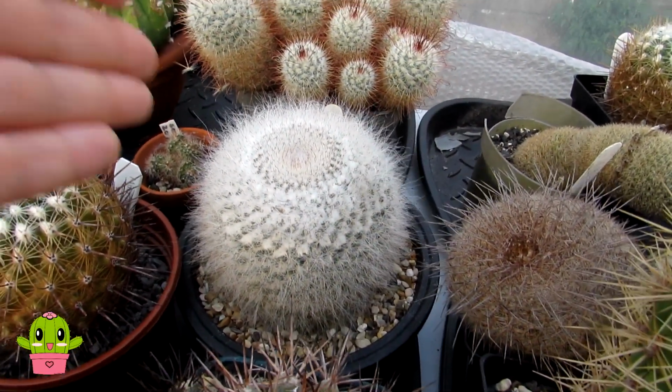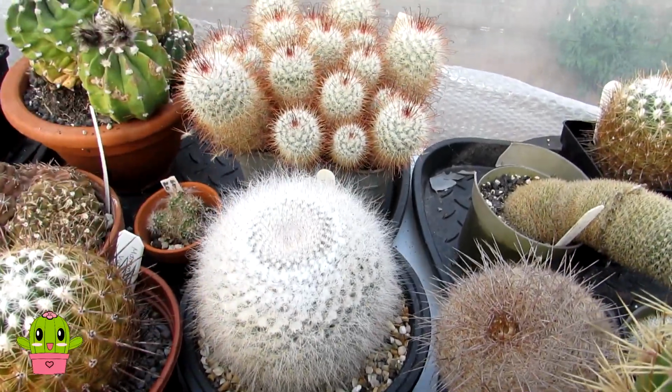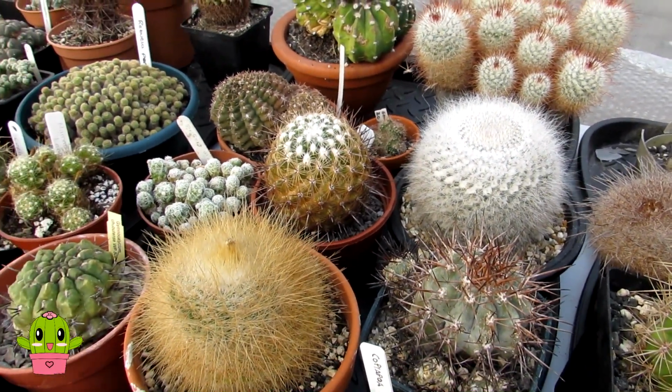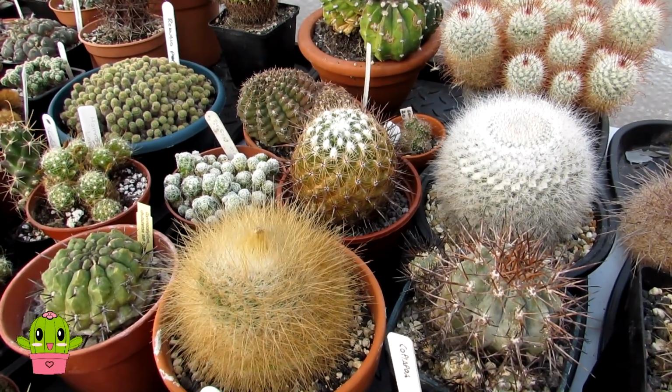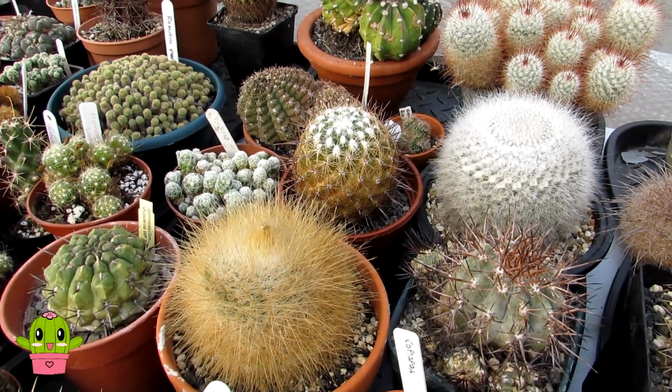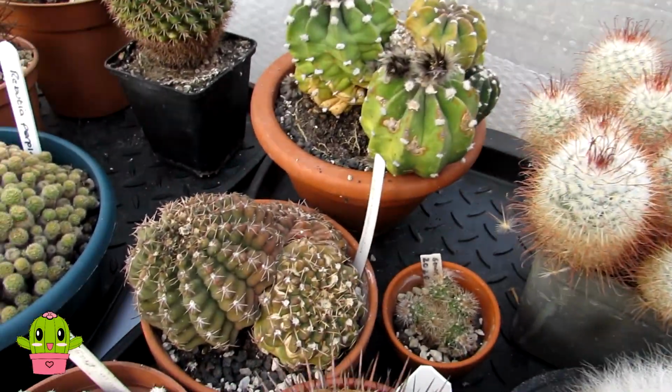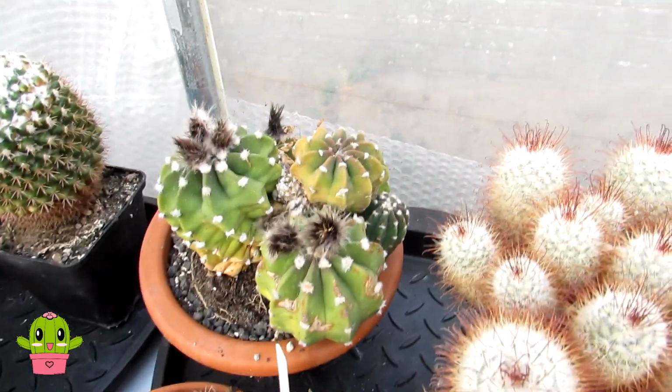Love this fluff ball. And as I say, if you want to see what all these plants look like when they were blooming over the summer, do watch that video I put on. As I say, cactus flowers of spring or summer 2024. As I say, the video will be up above. You'll be amazed. You'll see these plants in their full blooming glory.